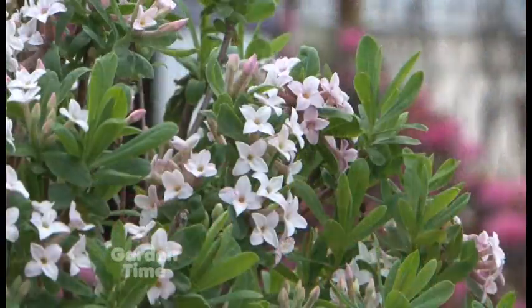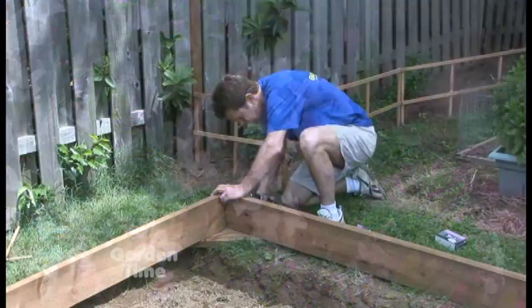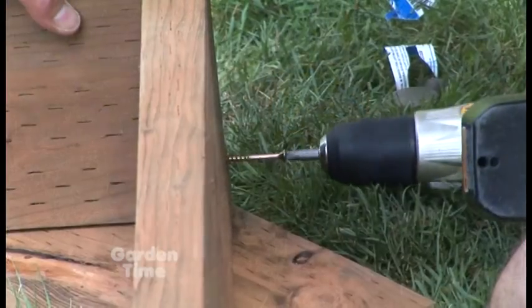Coming up in the show today, we share with you some spring fragrant plants. We're also going to show you how to build a raised bed. But first, we tackle the wall.